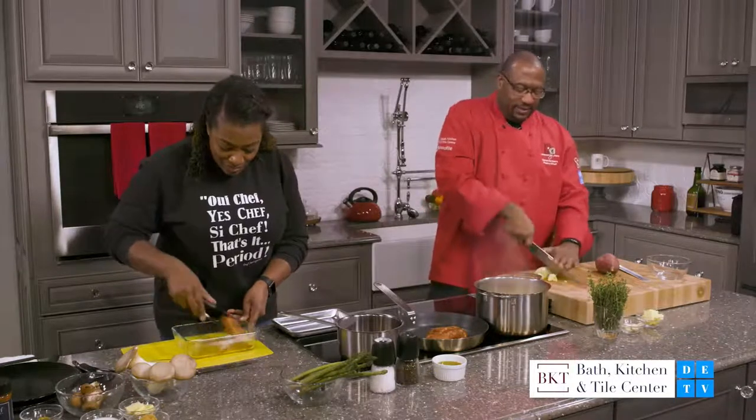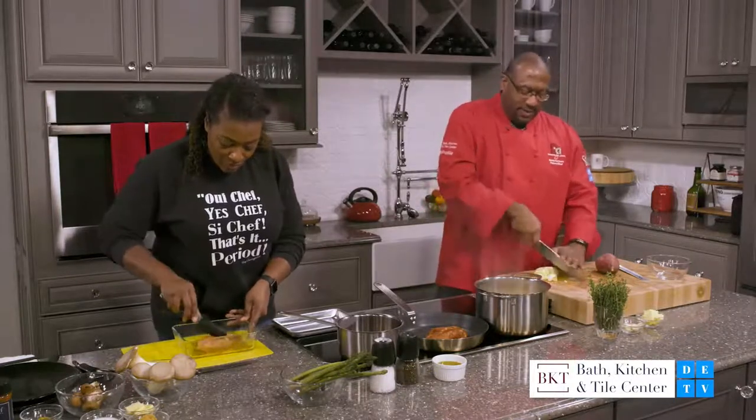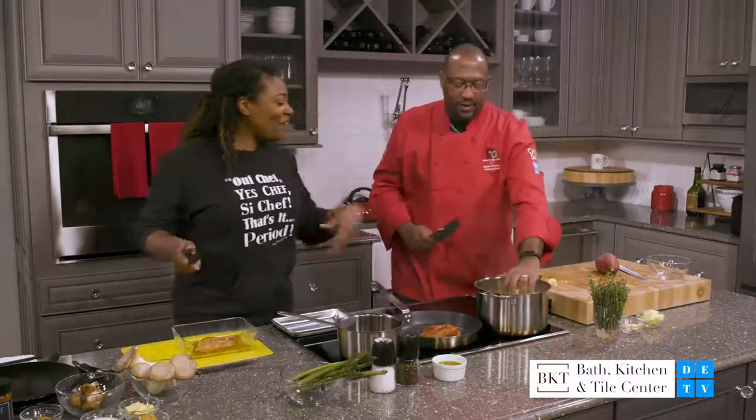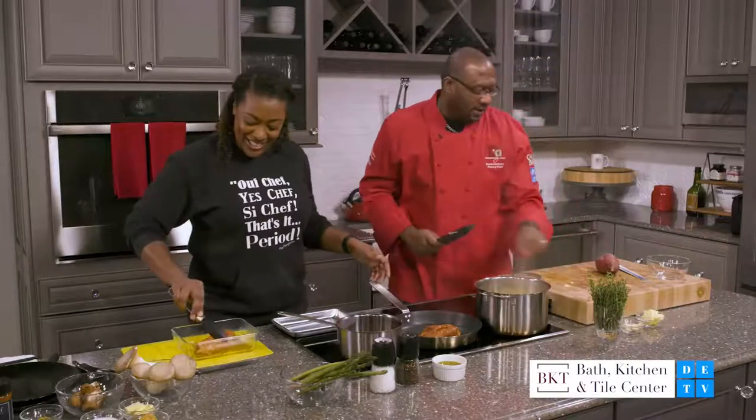All right, so I'm getting the rest of these sweet potatoes cut. Do we need the third one, or is two of them enough? No, two is good. It's just you and I. It'll cook about four, but that'll be good.